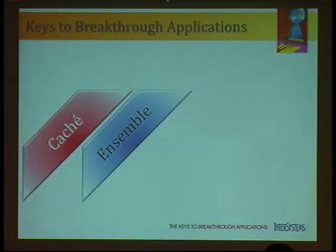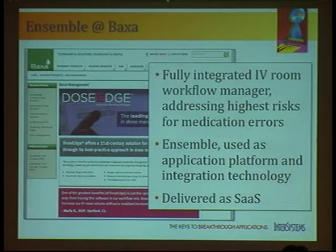Moving from Cache to Ensemble, let me describe a couple of recent innovations there. I'm going to start by talking about a firm called Baxa, which is a US firm. It was recently acquired by Baxter Healthcare, which is one of the largest healthcare companies in the United States. Baxa built an application called Dose Edge, which they made available through software as a service to hospitals for managing intravenous dispensing. And the services that they provide are several.